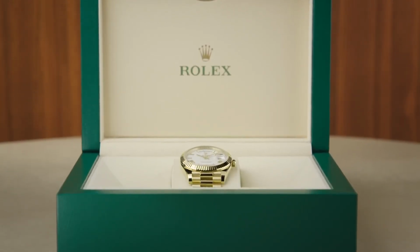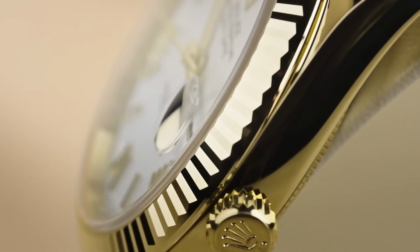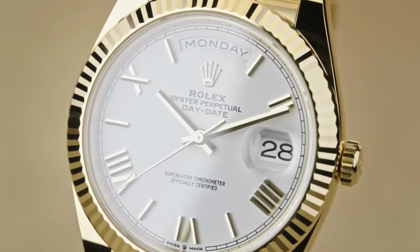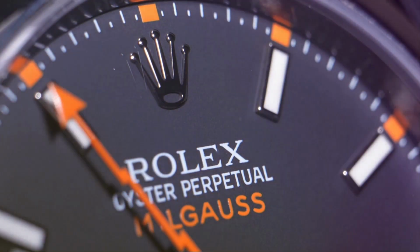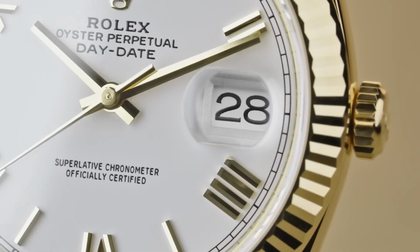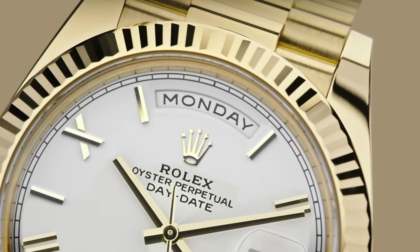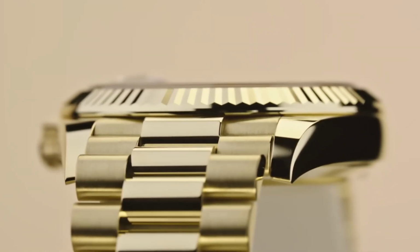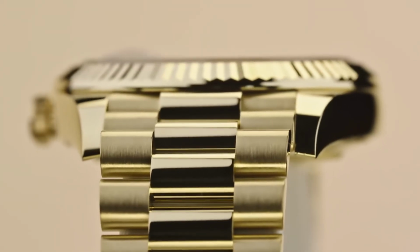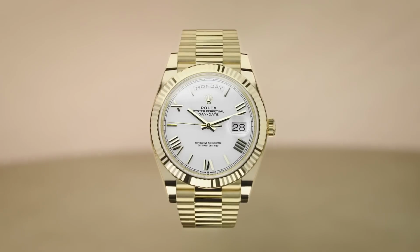Rolex, a brand synonymous with luxury, elegance, and prestige, has been making waves in the watch industry for decades. Its reputation precedes it, and its models are highly sought after by enthusiasts and collectors alike. The Day-Date model in particular is a revered classic. With its 18K yellow gold construction, it's not just a timepiece but also a statement piece. It's intricately crafted, with precise attention to detail that reflects the brand's commitment to excellence.